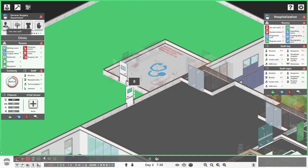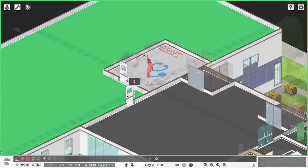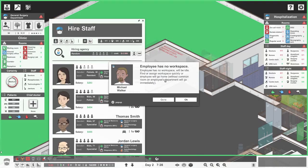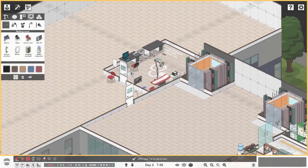Anyway, let's see if I can hire a staff member. Needs to be a doctor with general surgery. I'm going to take this guy and put him there. Employee has no workspace. Why? Let me see if the problem isn't this chair, because it might be.